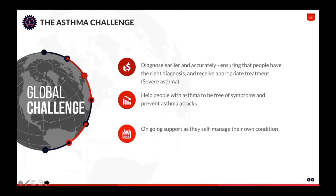So what are the challenges associated with the medical diagnosis of asthma? One of the key challenges is that we want to diagnose disease earlier, to give a more proactive, preventive approach. At the moment, there are not many objective tests that can be used to give the right diagnosis of asthma.